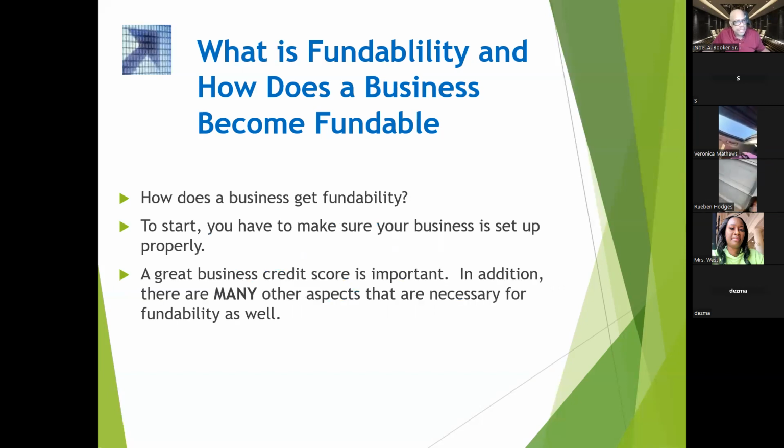How does a business become fundable? To start, you have to make sure your business is set up properly. A great business credit score is important. In addition, there are many other aspects that are necessary for fundability as well.